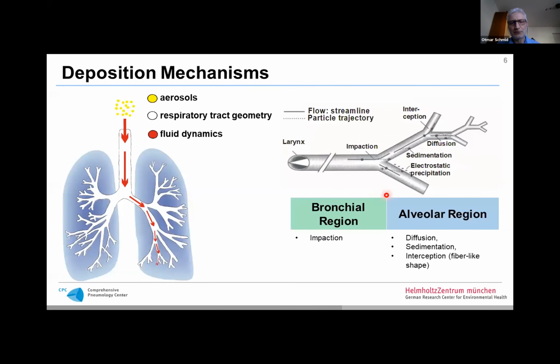Aerosols, as they come in, deposit in different regions of the lung due to different mechanisms. In the upper airway tract, it's mainly impaction. So the aerosol, when it has to divert the direction in the bifurcation, if it's big enough and heavy enough, it will not be able to make the turn, and it will impact due to inertial effects on the walls. Then further down in the bronchial part and also in the alveolar part, there is gravitational sedimentation as a main deposition mechanism.